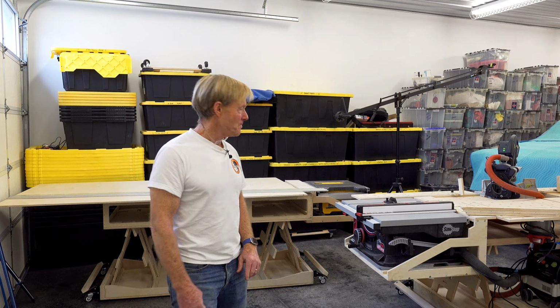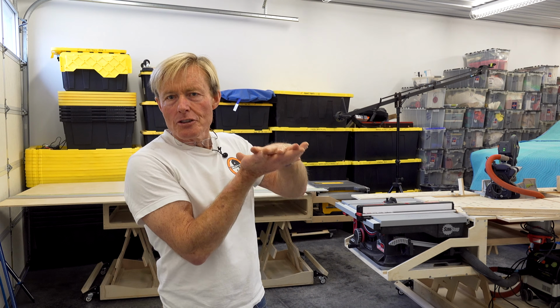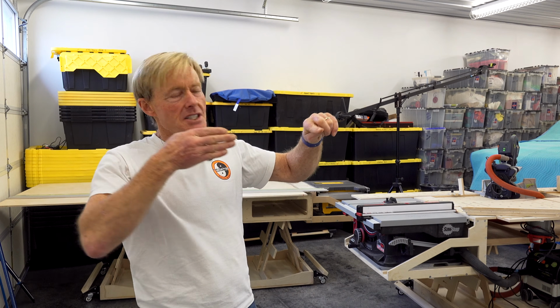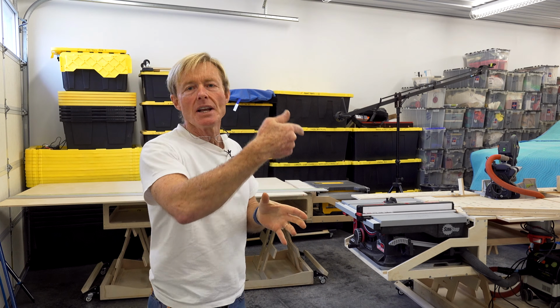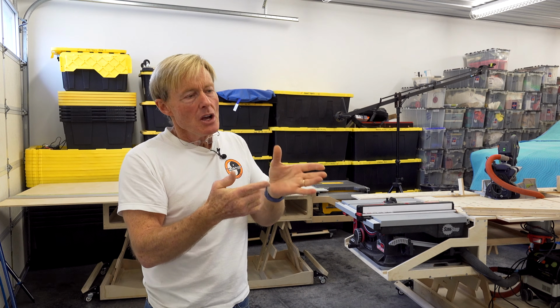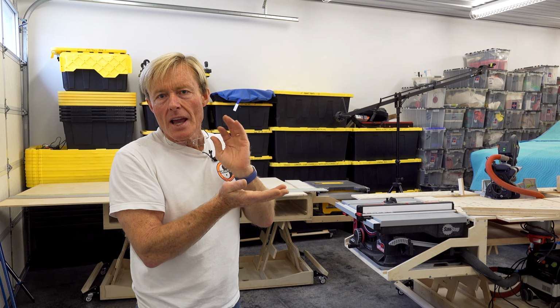A table saw motor is mounted on the underside of the table, and the rotation of the blade is in the opposite direction that the material is being fed in. What this does is cut the material in a downward motion so that the underside of the material is the most susceptible to tearing out.